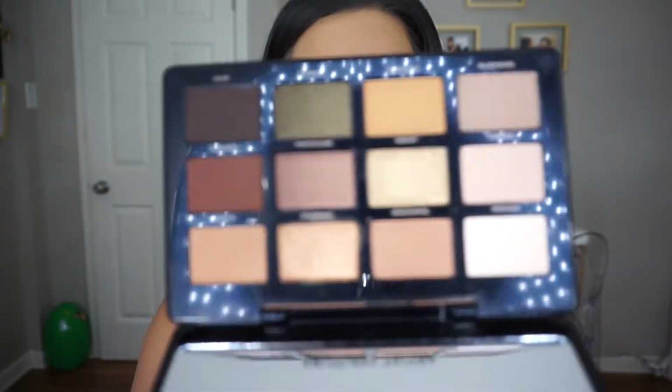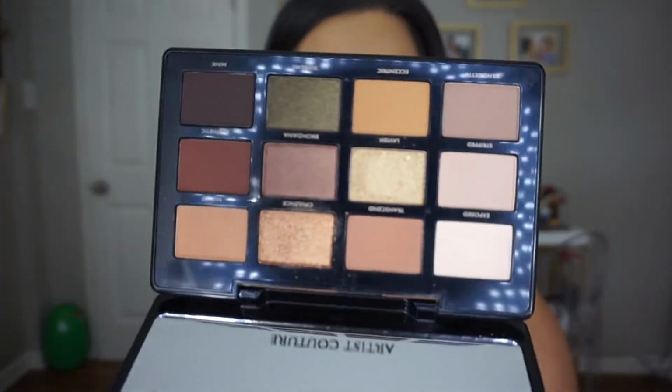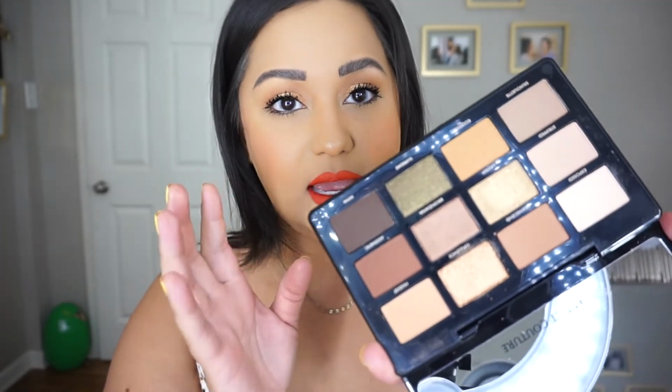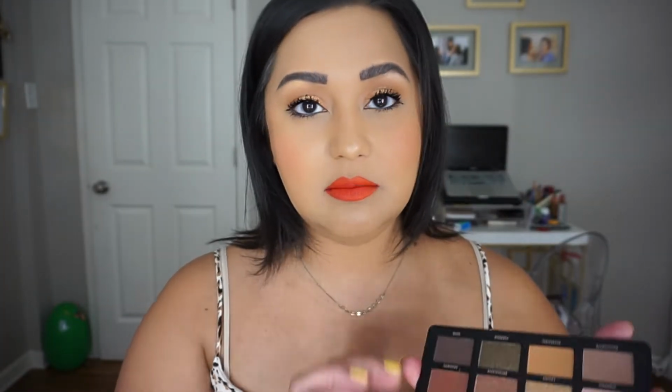I have this on my eyes today, and you guys will see this tutorial because I filmed it. I just don't know if it's going to happen before or after this video. And it is a beautiful palette. It's basic, but it's basic in a good way. You have a nice mix of neutrals, cool tones, and warm tones. It is user-friendly, great quality, very pigmented, super smooth, easy to blend, great packaging. I have nothing bad to say about this palette.